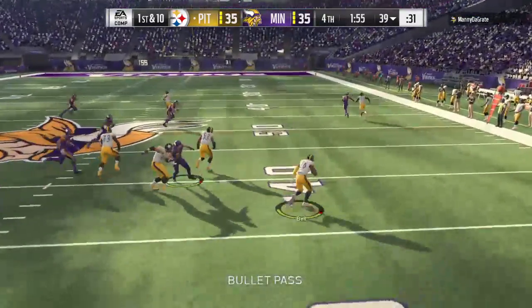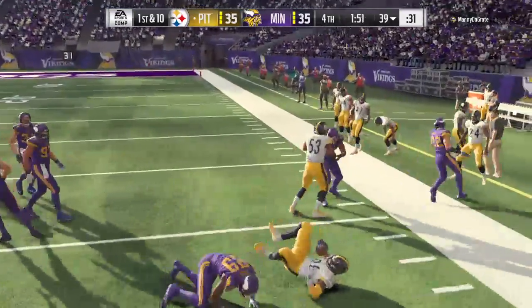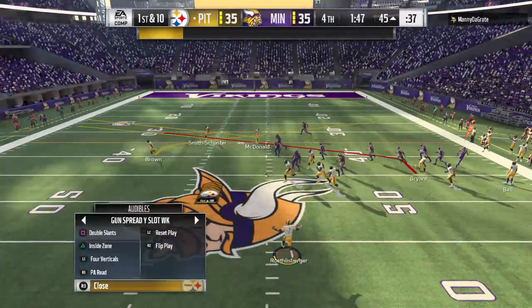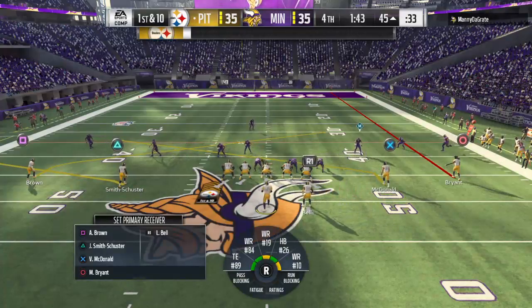Roethlisberger to throw. A screen to Bell. Finding some room at midfield. And he'll be taken down across the 50 at the 45 in enemy territory. The passing game in rhythm right now for Pittsburgh. There's another first down.